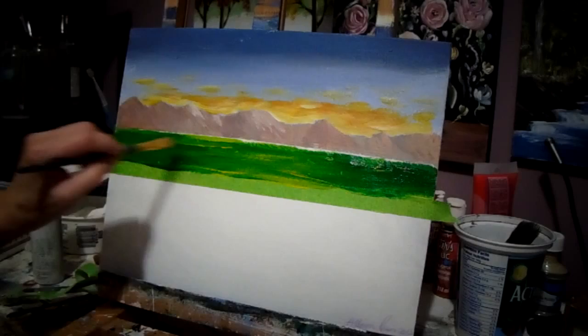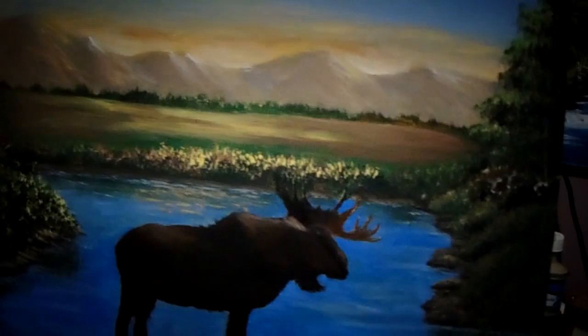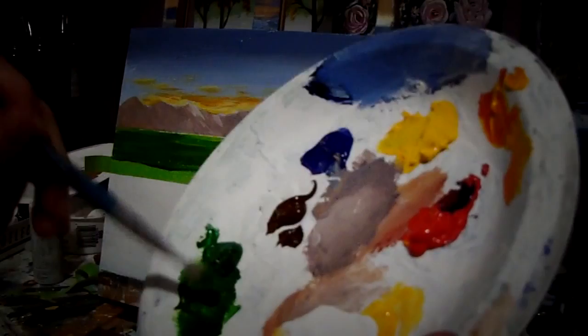What I'm going to do is change brushes because I can't get those little trees in the background. So we want to get those little trees. I'll show you what I'm talking about. See those little tiny trees there in the back? I want to get those. The way to get those is to take a bristle brush. See how the bristles are spread open? And you're going to tap into your sap green.